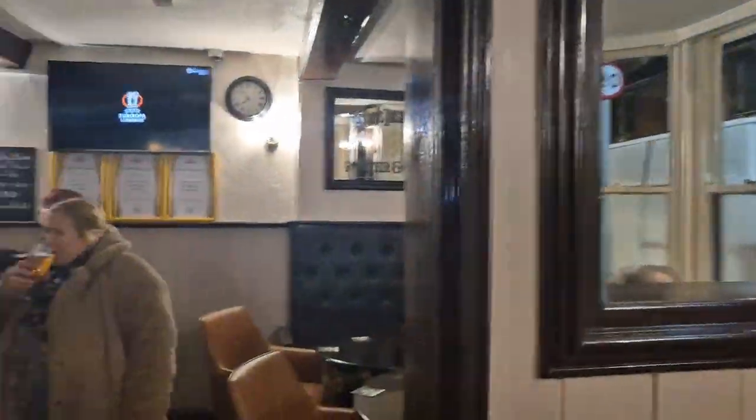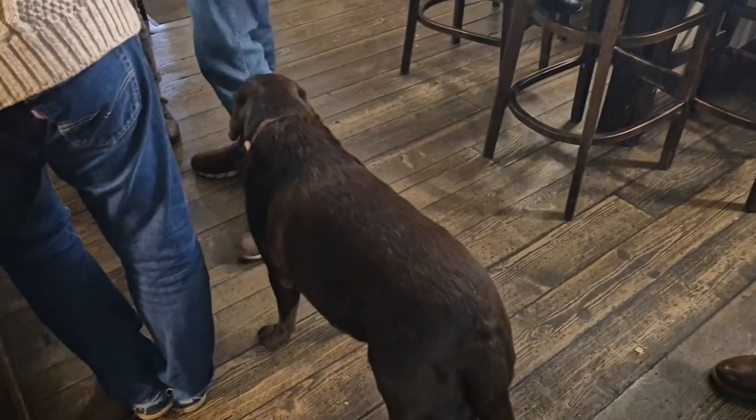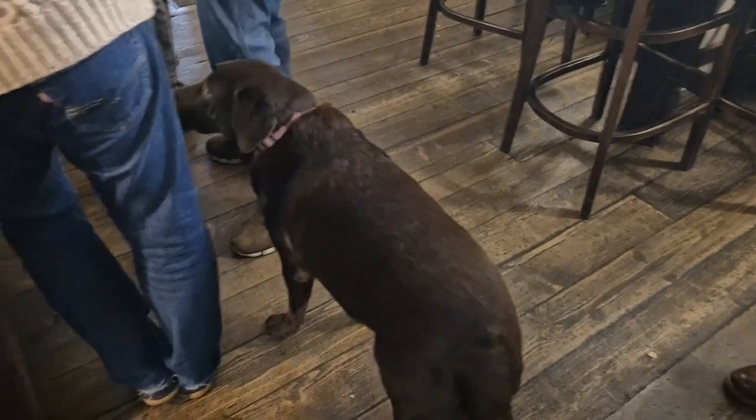But let's have a wander through here. Here's the pub dog. What's the pub dog called? Do we know? Poppy. What a sweetheart! I absolutely love. I love a pub dog. I love Labradors, but yeah.